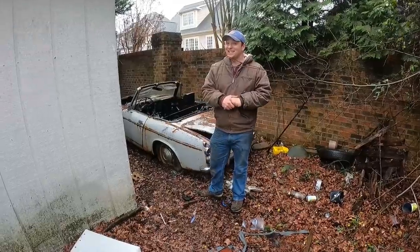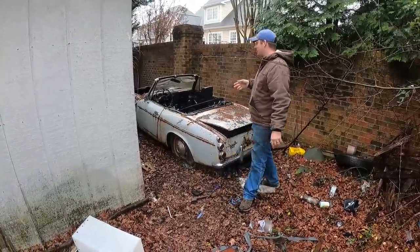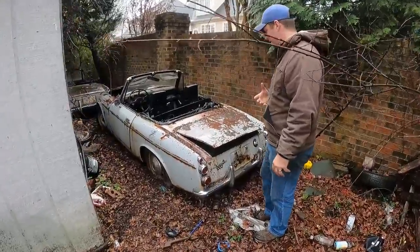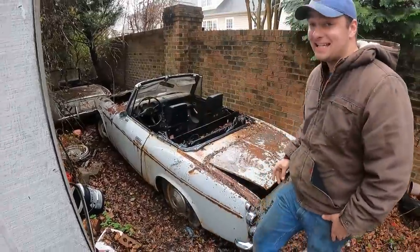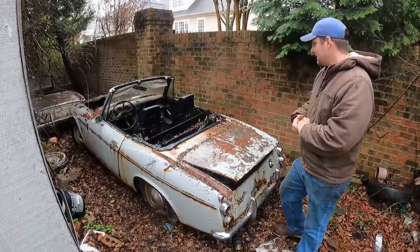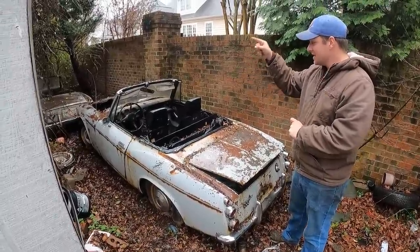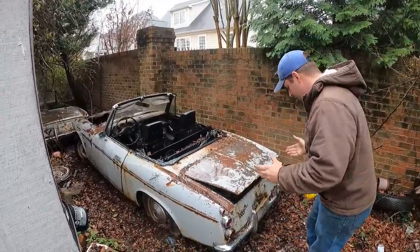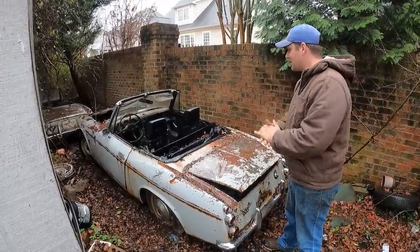And last but not least, we have these two Datsun 1600 Roadsters. Now these have been back here, it looks like, since about 1979. I was told the motor to that one is in the trunk. This one appears to be complete. They were covered, and obviously the cover's gone and disintegrated over the years.